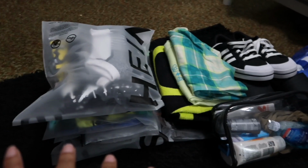Okay, so all my son's stuff is packed. I'm gonna put it in that bag. We have Kyrie's stuff over here. I wanted to put it both in this bag, but it might not fit, so we have this bag just in case.